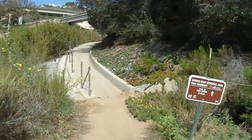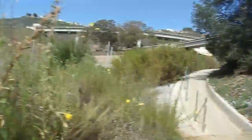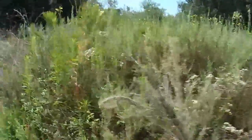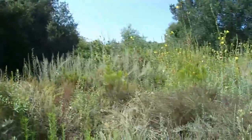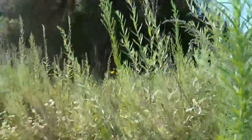You'll see the hummingbirds love to get to them. I believe that was an Anna's hummingbird, Calypte anna. So it's a very, very important nectar source for our pollinators. It is quite a beautiful plant too.